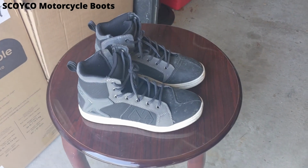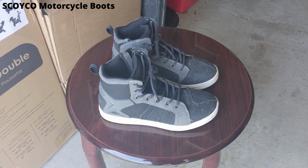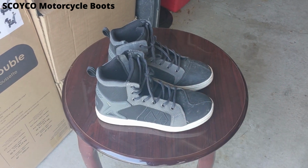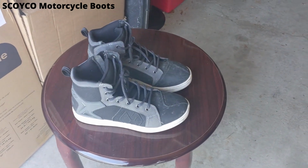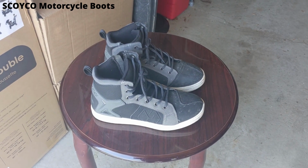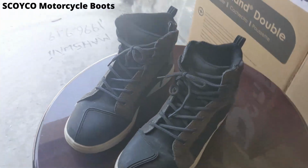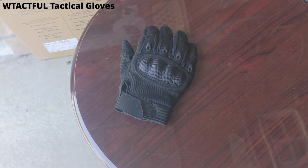It's really just a matter of how much experience you have riding a motorcycle as well as wearing these type of boots. I haven't worn these much in my life. So getting used to feeling where my foot is inside them while they're pretty thick was something to take into account. But yeah, they're pretty good. I would recommend these. Next up, we got my gloves.